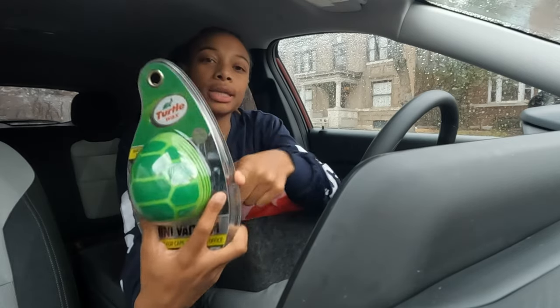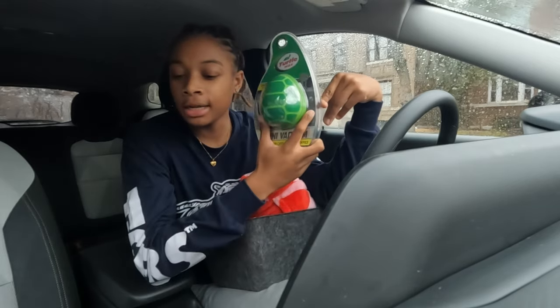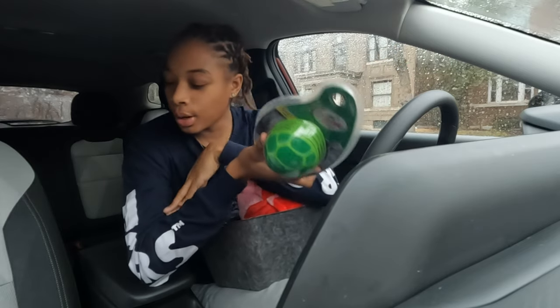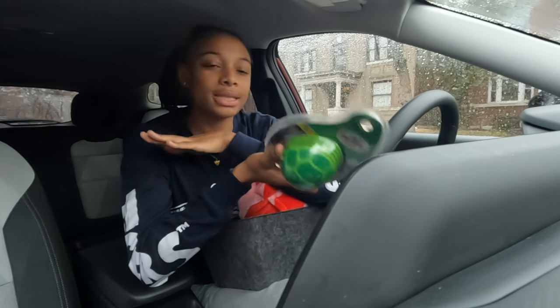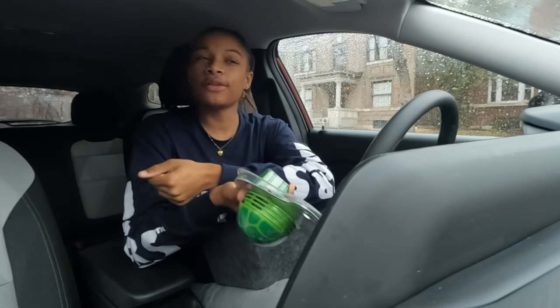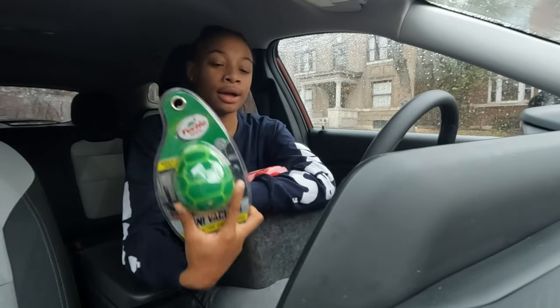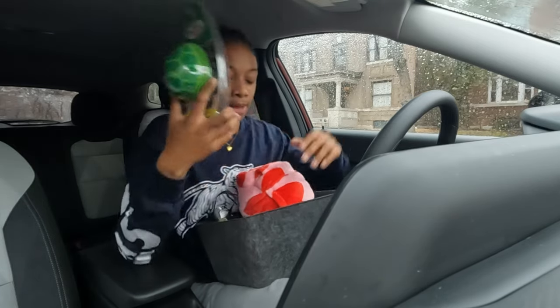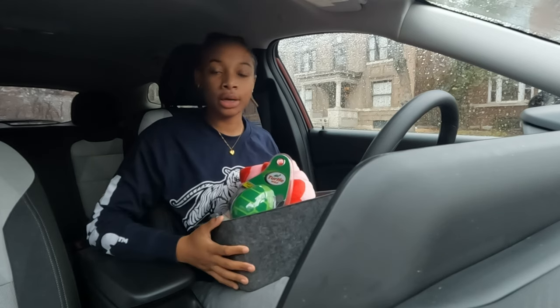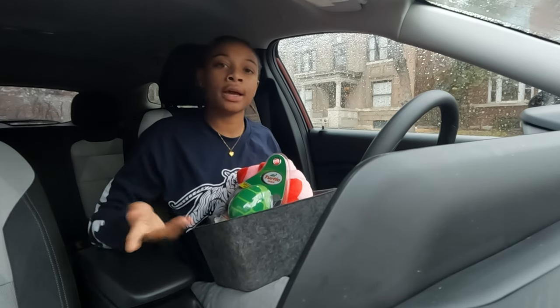I'm super excited about this because even though it's been less than 24 hours, there are already leaves and stuff on my floor, and no crumbs in the seat because we're not doing eating in here right now. No, but there's leaves and stuff on the floor. So I'm excited to get that up. And I'm gonna keep all of this stuff in the trunk, and I'll just add to it, like the armrest, as I see fit, whatever's necessary.